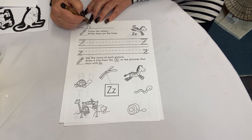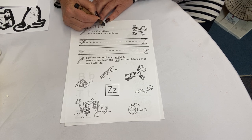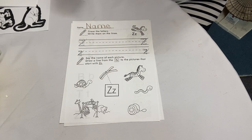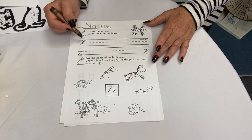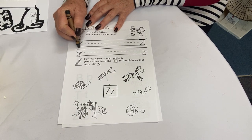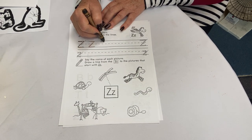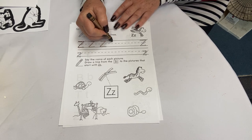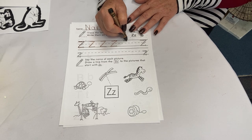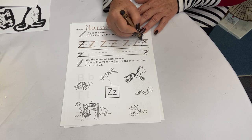First thing you do is write your name. Great job. Z. How do we make a Z? Zip, zip, zip. Zip, zip, zip. Whoa, stay on the line, Mrs. McClure. Zip, zip, zip. And you can finish with the last one.